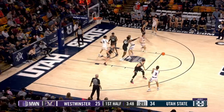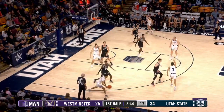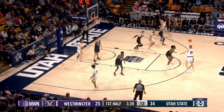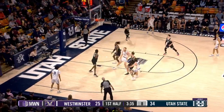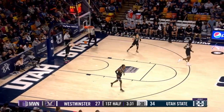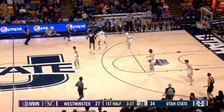Taylor Miller on the left wing. Swings it back up top. To Kurtz. Trey Kurtz into the game for the first time tonight. To Kataguchi. Then up top to number 21, Trey Farr. Takes the jumper. Kurtz from the elbow and knocks it down. And cuts off Utah State's run. Aggies have made 4 out of the last 5 field goals.